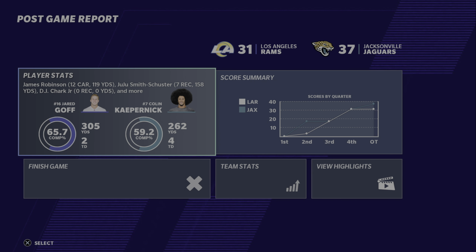Kaepernick going to throw. This is caught. Gronkowski. And they work this near the 5. He'll be stopped at the 6. They're able to convert on 3rd down, and that sets up a 1st and goal. No score after 1 on EA Sports.